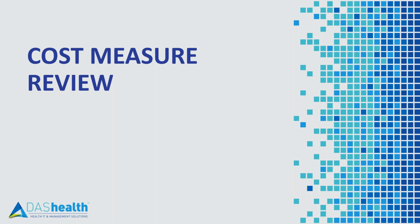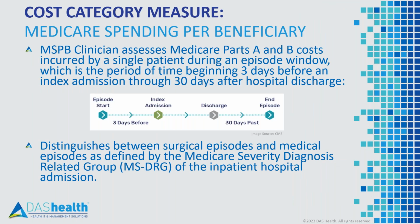Thanks, Bridget, for that enlightening intro into cost basics. Now that we have an understanding of what cost is looking at, let's take some time to look at the measures that are available to choose from.